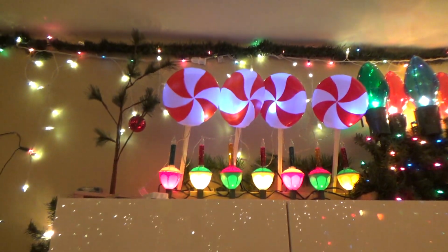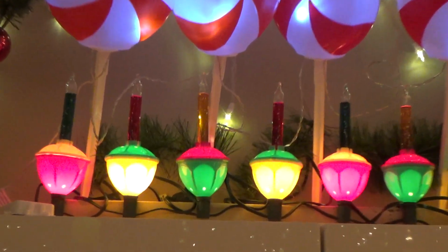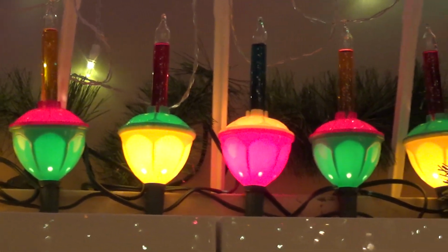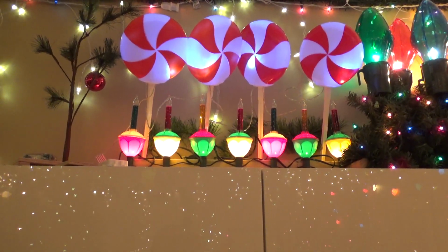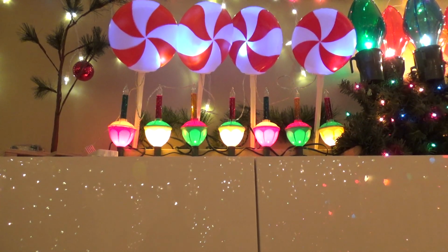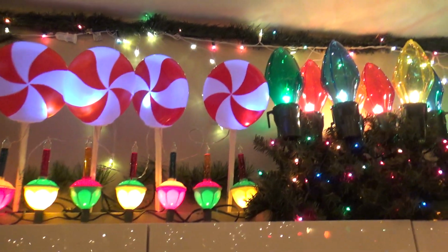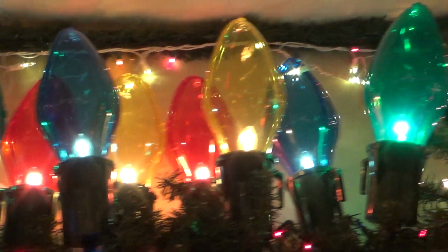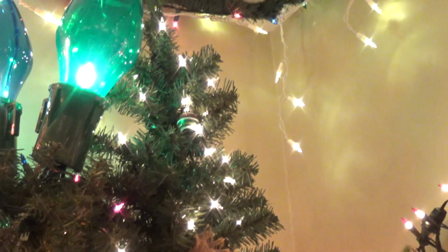On top of the shelves we have the Charlie Brown tree, the large peppermints, the large bubble lights. I think last year there was some debate in the comments box as to the size of these bubble lights, and some people were saying these aren't actually large. I believe I did a video comparing them to a regular sized bulb last year, so that whole debacle should be taken care of still. Then here we have these giant lights and some lighted garland and another tree.